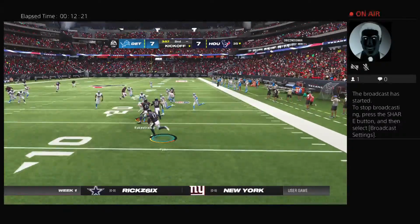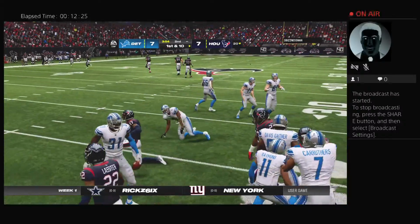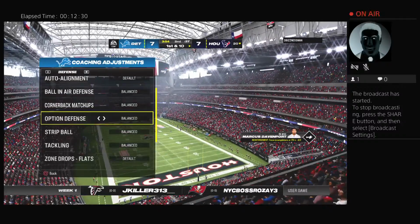And here comes a return from a few steps into the end zone. And the decision to come out of the end zone is going to cost him 5 yards as he's taken down right at the 20.